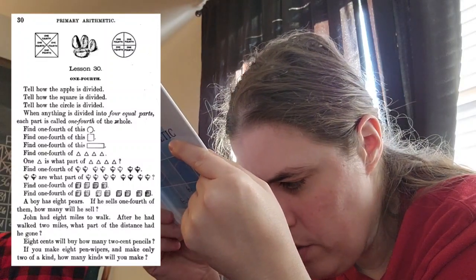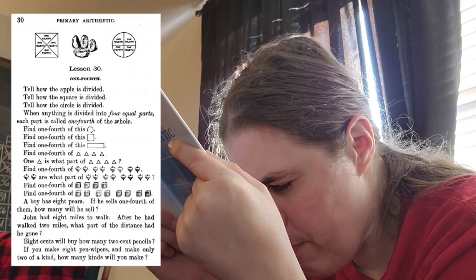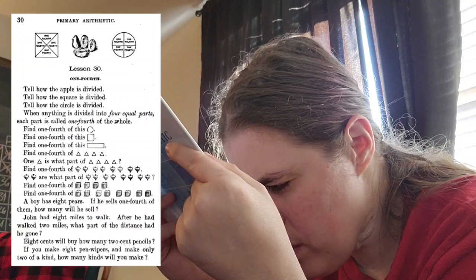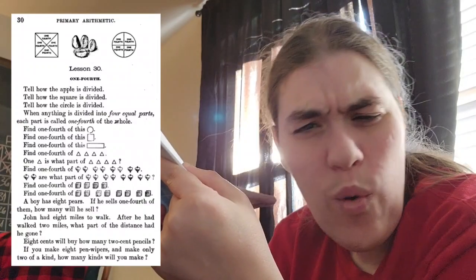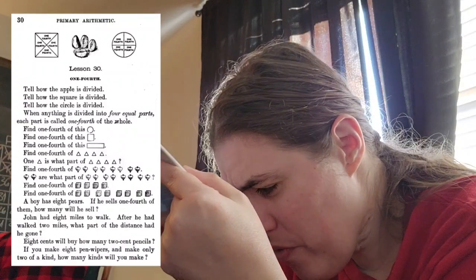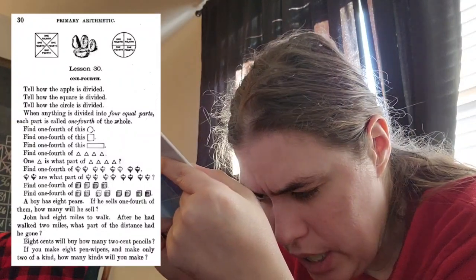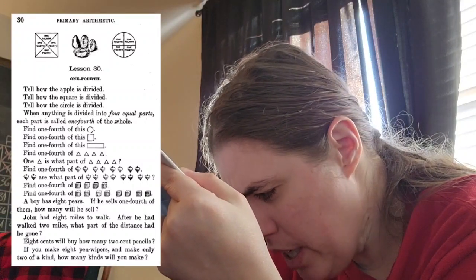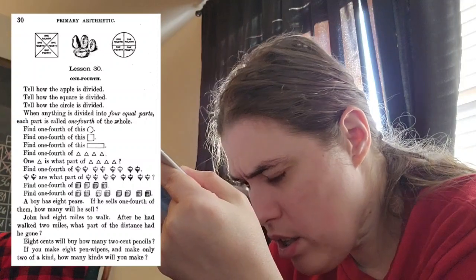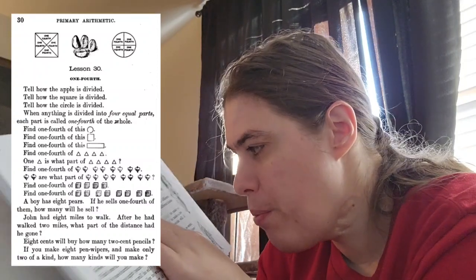Think here. If you make 8 pen whippers. Pen whippers? What is a pen whipper? And make only 2 of a kind. How many kinds will you make? We're going to say 4. You're going to make 4 different pen whippers.